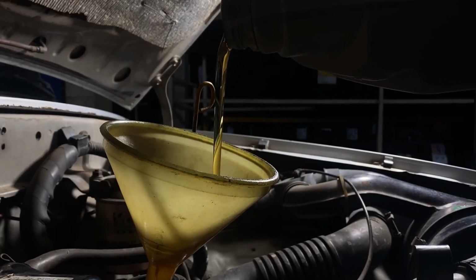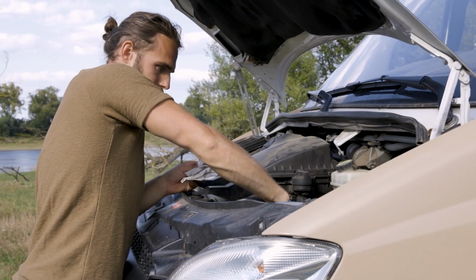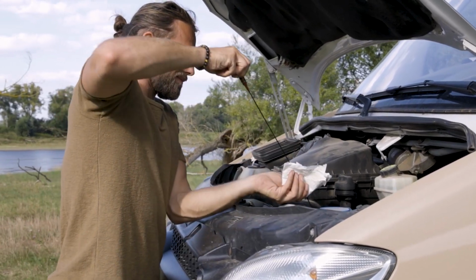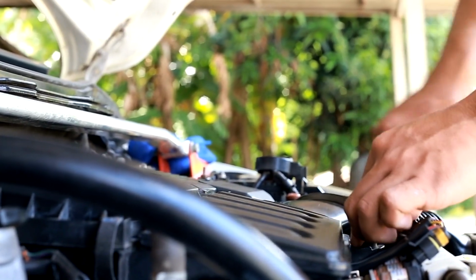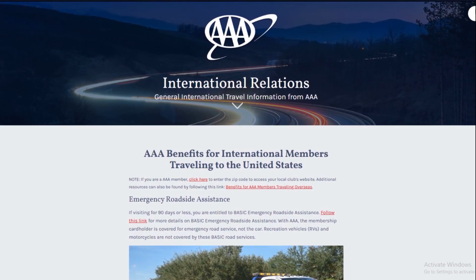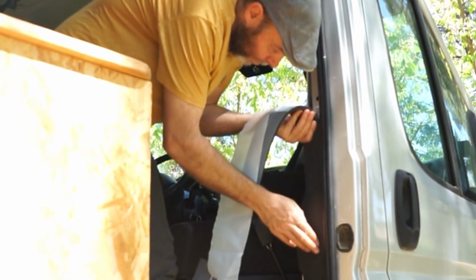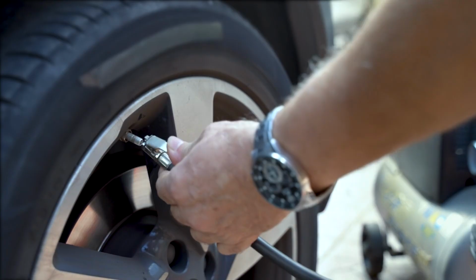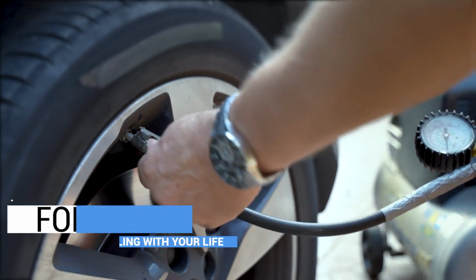Oil should be changed every 3,000 to 5,000 miles, coolant every 30,000 miles, and your serpentine belt, that thing better be checked by 60,000. Dead batteries, busted hoses, worn out brakes, these aren't surprises, they're consequences. According to AAA, 1 in 3 roadside breakdowns are preventable with basic maintenance. And speaking of maintenance, ignoring your tire pressure is basically gambling with your life at 65 miles per hour.